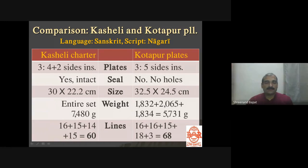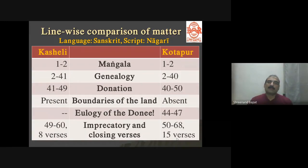Now here is a very interesting point. The number of lines that the Kasheli charter has is 60, and the number of lines that the Kotapur plates have is 68, and we shall see what the reason behind this is. Now, if you compare line-wise, in Kotapur and Kasheli, the Mangala takes 2 lines, then the genealogy of the king, which is almost identical, not completely identical, takes something like 38 or 39 lines afterwards. Then the details of the donation take something like 9 and 10 lines.